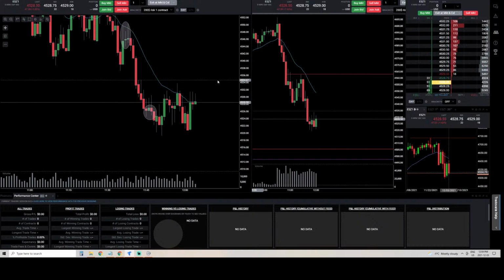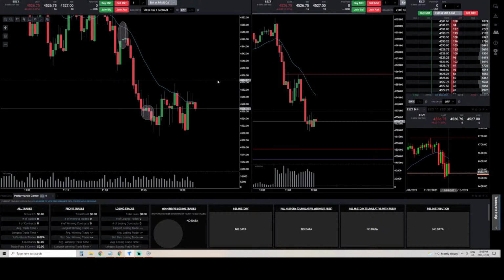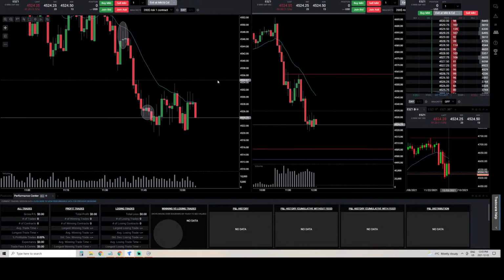We have an inside bar so far. 20 seconds left on this candle. It's going to close inside. Yep. Oh, it went down first. All right.